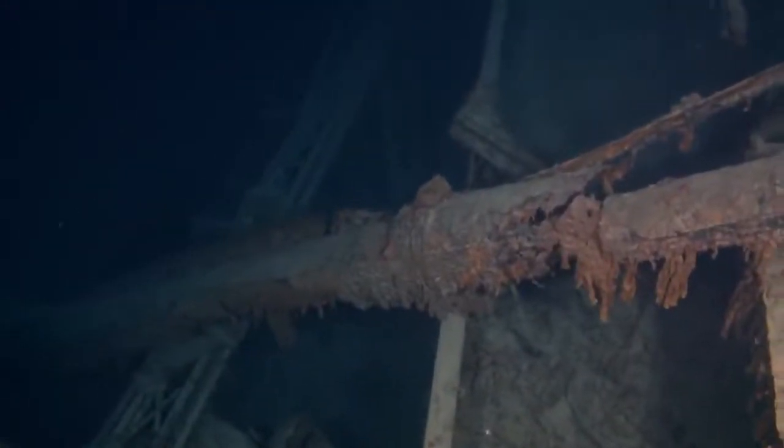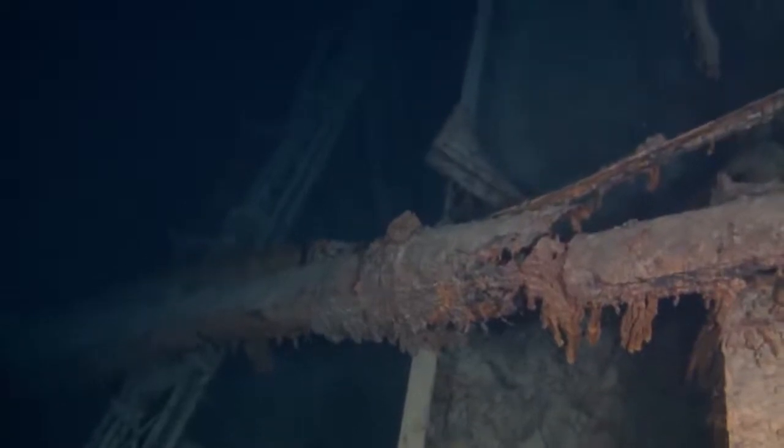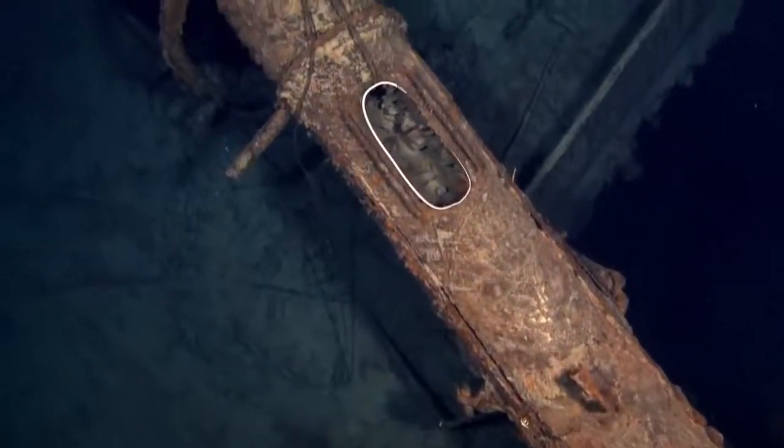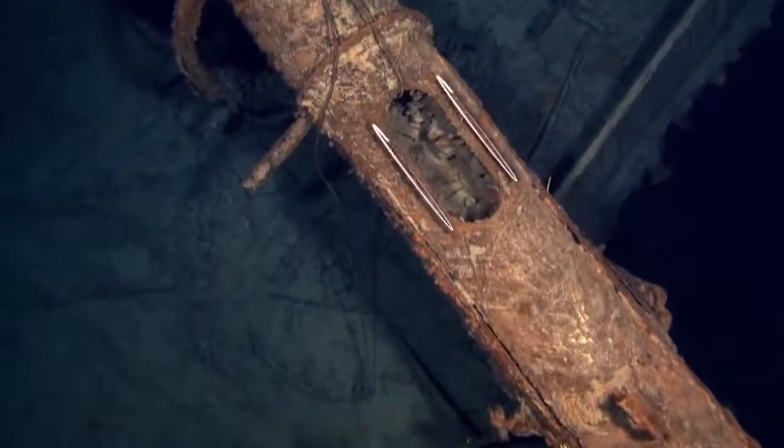The masts are made out of steel and they're hollow. There's actually a ladder inside. And when you get to the crow's nest level, there's an oval aperture in the steel, and you simply climb out. On either side, you can still see the grab rails.